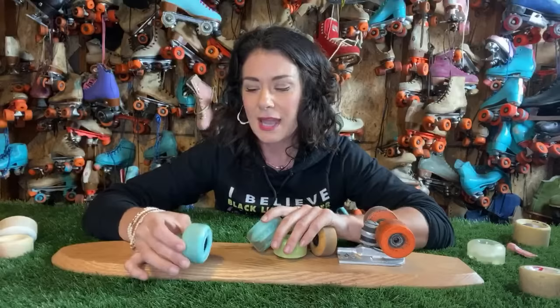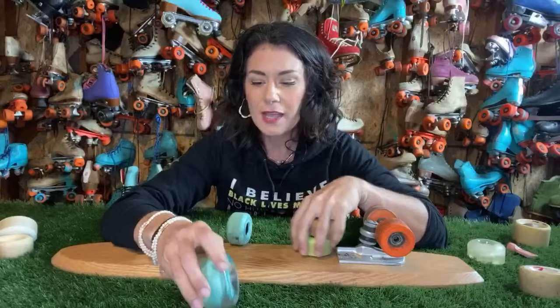But to compare all the Moxi wheels, you've got the trick wheel that's hard. It comes in a short and a tall. You've got the classic wheel that comes stock on all of our Lolly skates, and it's soft and wide and cruiser friendly. And then you've got the Fun Day wheel, which is a middle of the road wheel made for skate park skating. I want to say it's a great travel wheel.